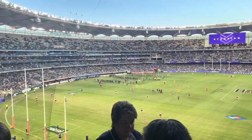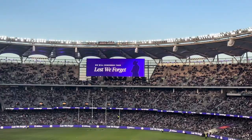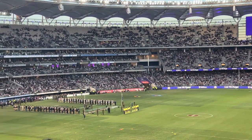Okay, we've made it to our seat. Look at the view. So I got this little beanie set from Big W earlier and it came with arm warmers and there's some holes but never mind.